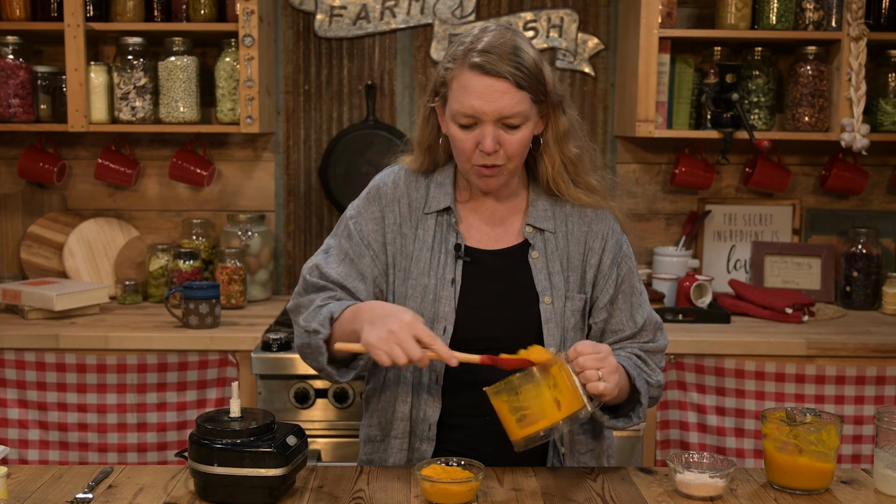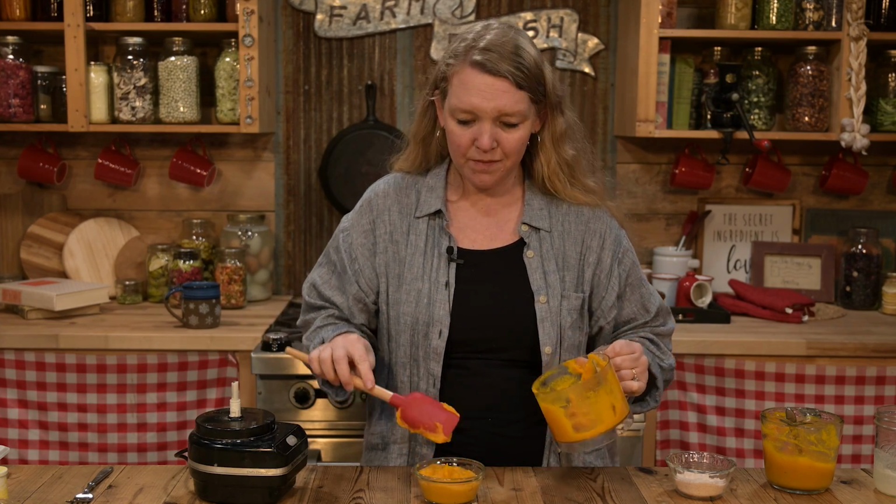And you can see that that actually worked up really, really quickly, especially if you already have some of these ingredients out because you're making them into a dinner. This goes really fast. Let's do another one.